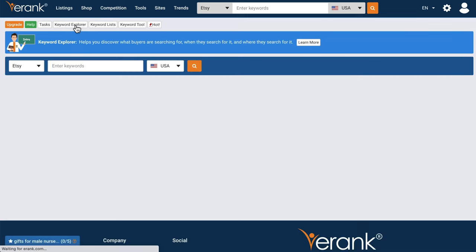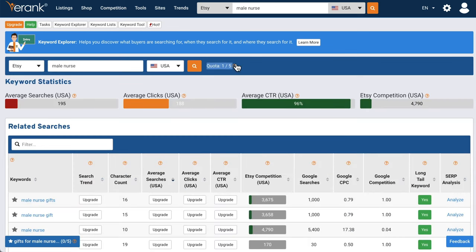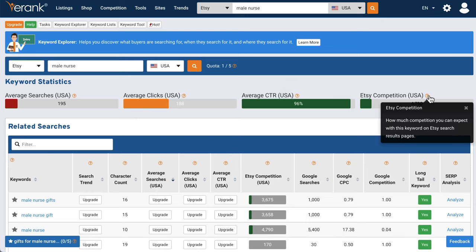So Keyword Explorer, this tool helps us find how competitive or how much people are searching our specific term, but it's also gonna show us related search terms. Again, we're gonna use male nurse as our example. And so you see right here that we have a quota of 5 searches. I've already used one of them. But the first thing that we notice are these search bars, okay? We see the average number of searches, the average number of clicks, or the average click-through rate, as well as the competition. This is all for over the past year.